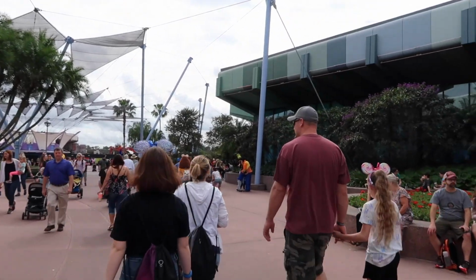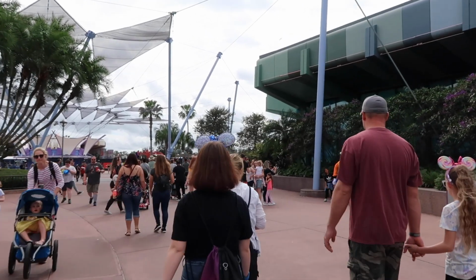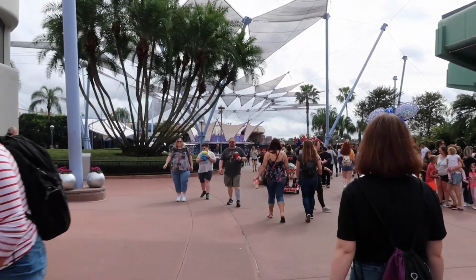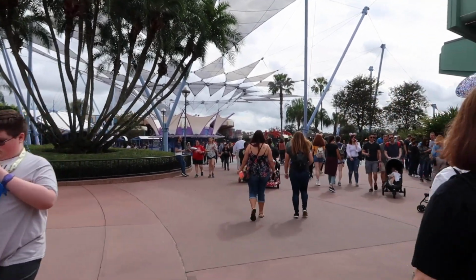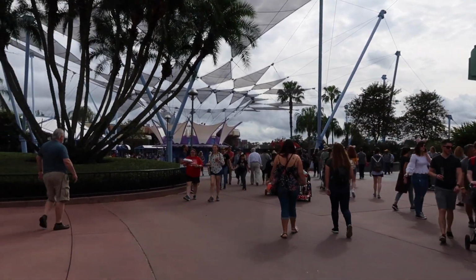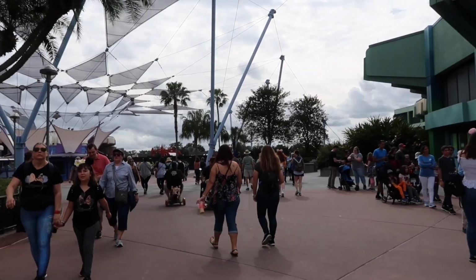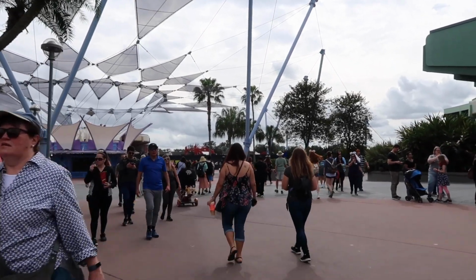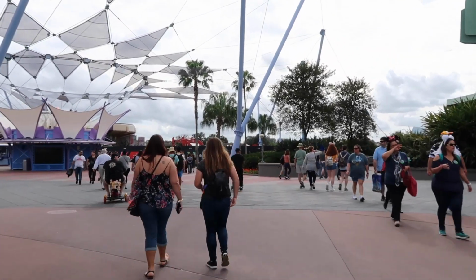Oh, here's Goofy, because he no longer has a meet and greet location. Yeah, he was meeting here on Friday too. I think this is his new spot since the meet and greet closed. But yeah, the rest of Innoventions West, I don't know which one it is, I always mix them up, but it'll be coming down, I'm sure, because they took the other half down fairly quickly.